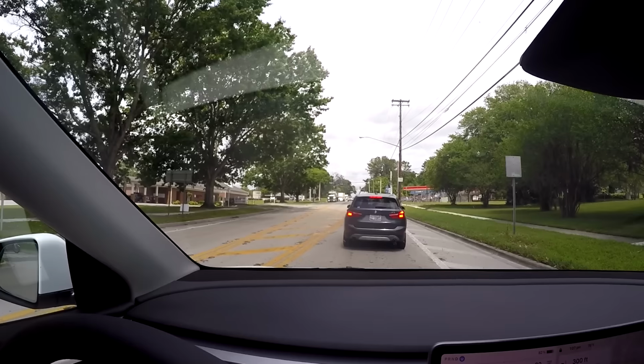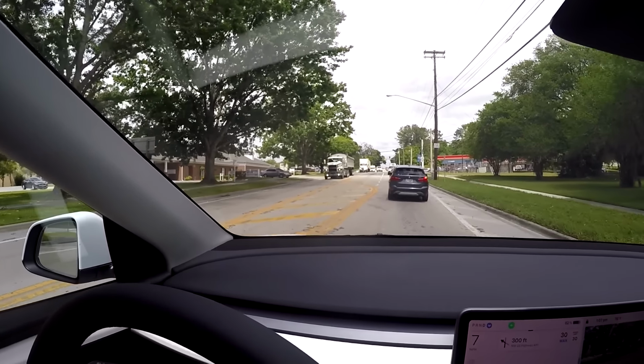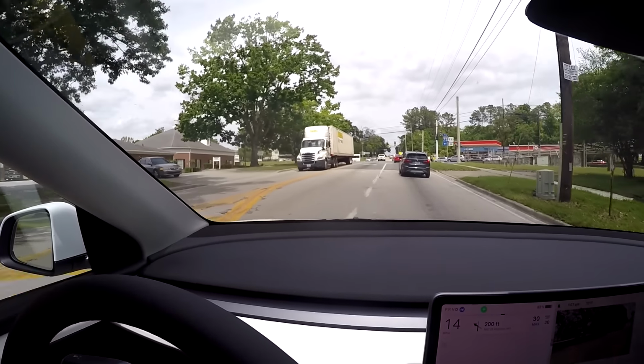Okay, what are you going to do? You're going to stay behind here. I guess that's the legal thing to do. I probably would have cheated it, but I'm not going to fault it for that. And it actually did the right thing.